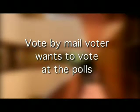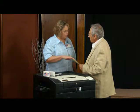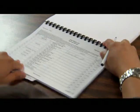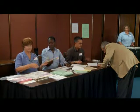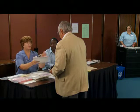Vote-by-mail voter wants to vote at the polls. Voters who have received a vote-by-mail ballot can vote a regular ballot at their voting precinct if they surrender their vote-by-mail ballot and envelope. I'm going to have you go see our roster officer and surrender this ballot. I'm going to surrender this to you. Okay. Write surrender on the vote-by-mail ballot and tear part way through it. And what is your last name? Ask the voter to sign the roster within the signature box next to his or her name. Place the surrendered ballot in envelope A. Then give the voter a ballot and direct him or her to a voting booth.